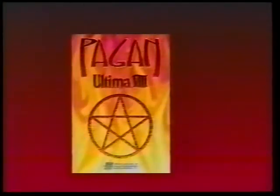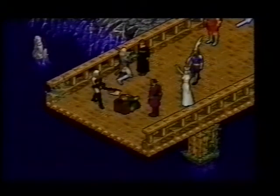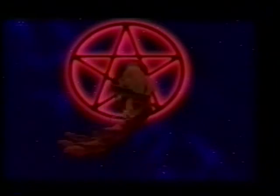Pagan is the eighth installment of the award-winning Ultima series of fantasy role-playing games, and Britannia never looked like this. With twice the amount of artwork and an almost 100-fold increase in animation for the main character of the Avatar, longtime Ultima fans won't believe their eyes. In Ultima 8, the Avatar is banished to the land of Pagan.